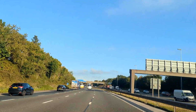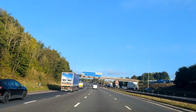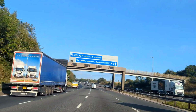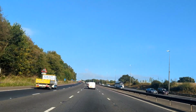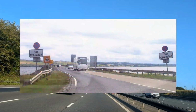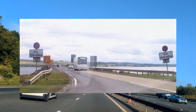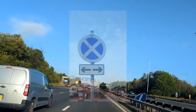Let's have a talk about some clearway fun facts. For example, did you know that the longest continuous clearway in the United Kingdom is on the A9 in Scotland? It starts at Perth and it works its way all the way up to the Black Isle, and it clocks in at 124 miles.